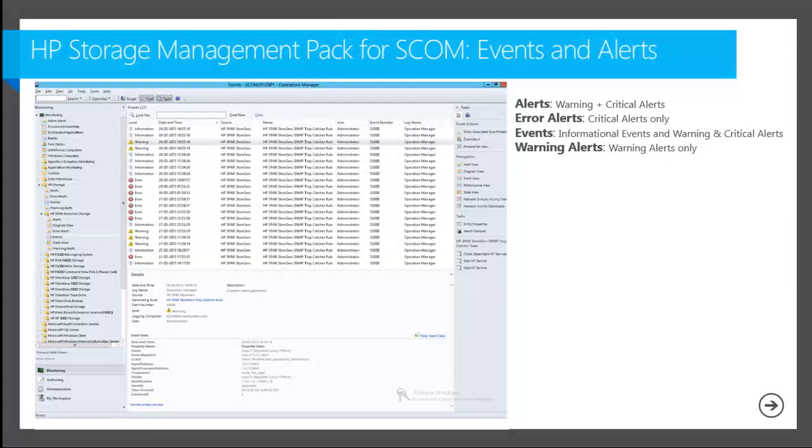Yeah, hi, question here. Yeah, it is scheduled for the future, and we are planning to add performance metrics into the dashboard view in future. That would be the performance as well as capacity information.